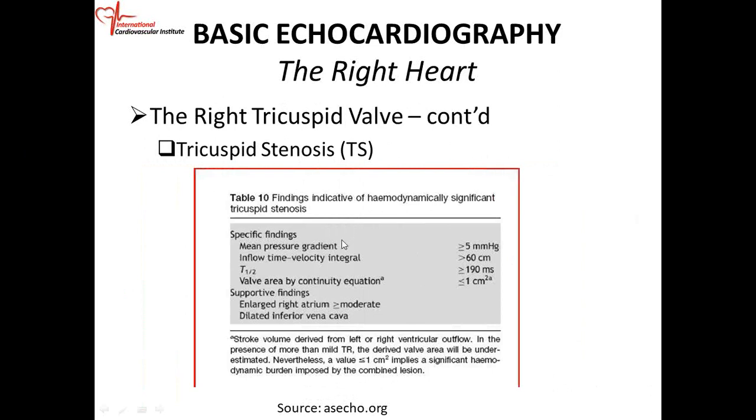A mean gradient greater than or equal to 5 millimeters mercury. That's when you trace the TR inflow envelope, CW. Mean gradient greater than or equal to 5 millimeters mercury, the velocity time integral greater than 60, and pressure half time greater than or equal to 190. So when you're doing your calculation for tricuspid valve area, it's 190 divided by the pressure half time. So therefore, the pressure half time of 190 or greater is significant. Using the continuity equation, if it's less than or equal to 1 cm², that is significant.